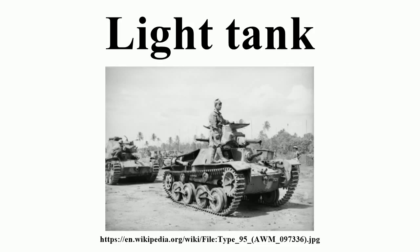Role. The modern light tank supplements the main battle tank in expeditionary roles and situations where all major threats have been neutralized. Excessive weight in armor and armament would only hinder mobility and cost more money to operate. They have also been used for reconnaissance and, in some cases, infantry support.